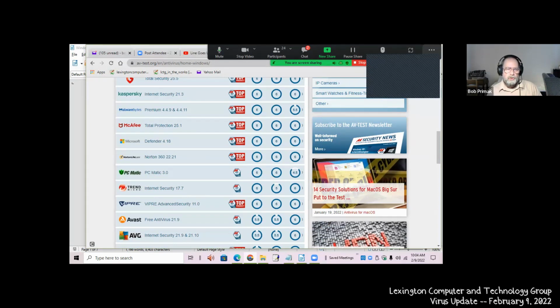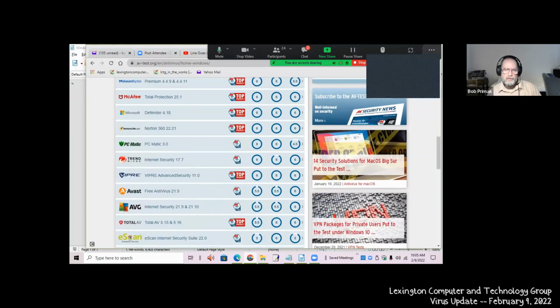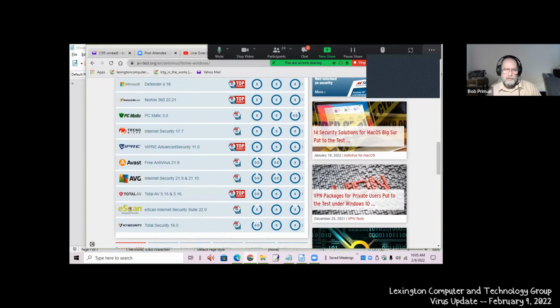PCmatic and Trend Micro did not get the top product certification because they had serious issues. And when you're talking about performance impact with Trend Micro, that's significant when it drops from a 6 to a 5 in this chart. And PCmatic, I think the problem was a lot of false positives, but there are other usability factors that dropped it out of top product consideration. But even a product that doesn't score a perfect 6 in the protection category, Total AV, nevertheless got certified because it was very good on everything else.